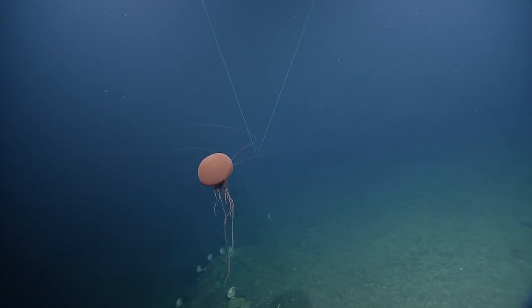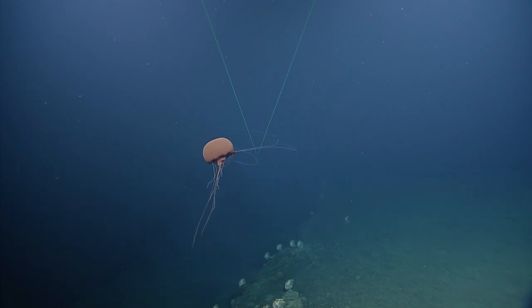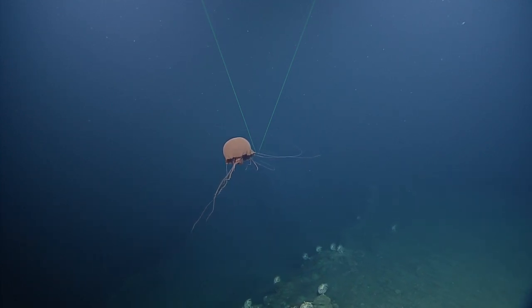Somebody commented, slow-growing corals need stability. Crinoids and urchins don't. Well, that makes perfect sense.